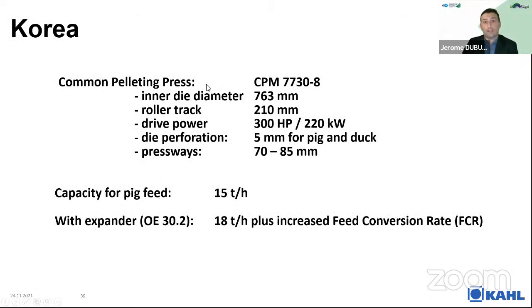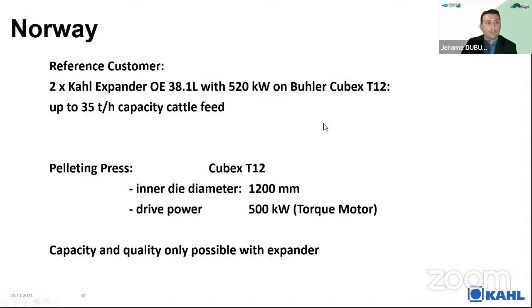In Korea, the most common pelleting press is generally the CPM 7730. Generally, we will see capacity for pig feed without expander at 15 tons per hour. And when we install the expander, we have 18 tons per hour with a better feed conversion ratio and a better PDI. In Europe, we have installed an expander on a very particular pellet mill, the Buller Cubex, which is made for high capacity, and the expanders are performing up to 35 tons per hour. So there also we increase the existing capacity of the line. This was designed for cattle feed.